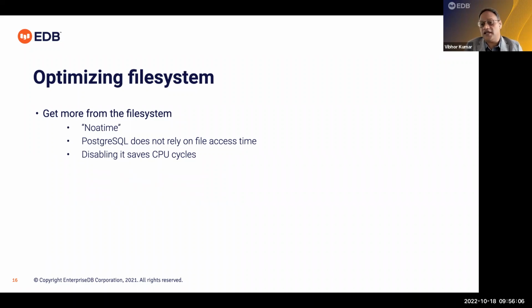Depending on the size of a database, you will see an impact on performance when you use noatime. With noatime, you get better performance out of the operating system, and it directly reflects in the performance of PostgreSQL.